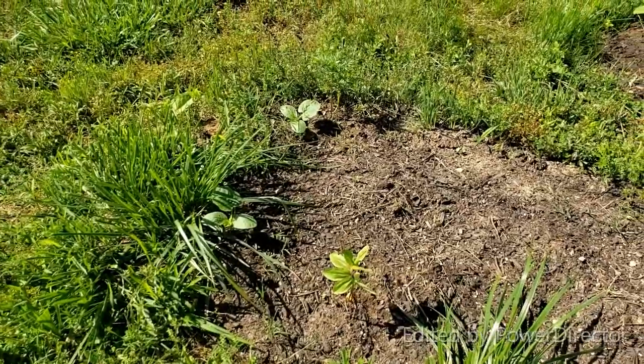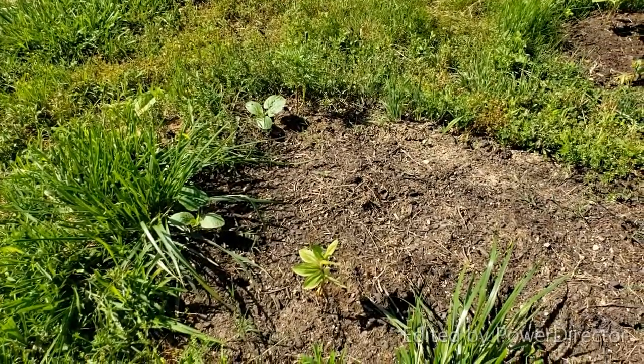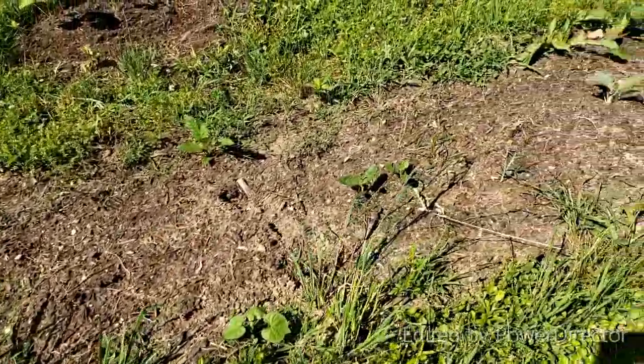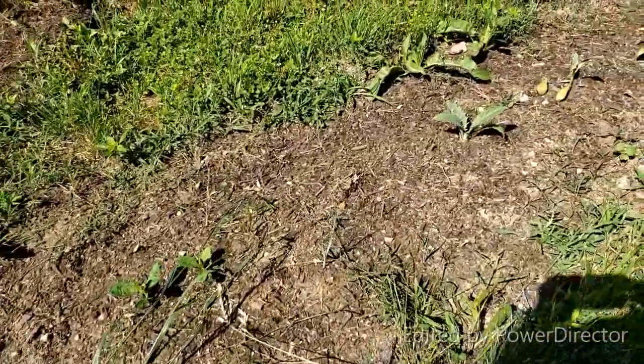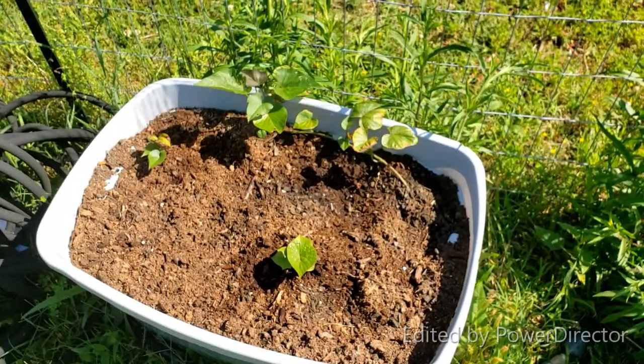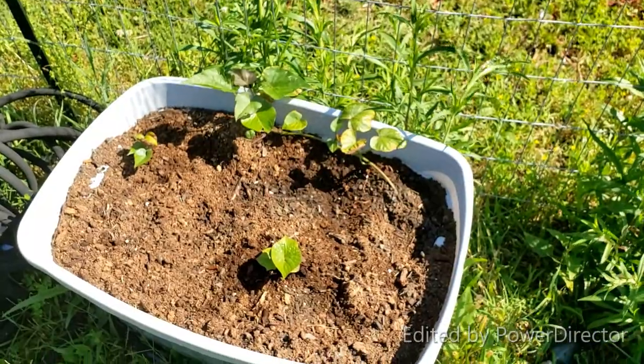Got a couple spaghetti squash. I've got an old marigold. I have a zinnia. I've got some empty space because I left it purposely. This has some extra leeks in it. And then all of my artichokes. All right, sweet potatoes are bouncing back and doing really well.